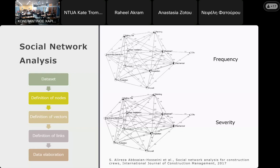So after having the final network, you can perform some types of data elaboration. The first one consists of implementing the spatial algorithms in order to rearrange the network to underline some features. For instance, there exists an algorithm called OpenOrd that consists of underlining the clusters inside the network. Okay. And then we have other tools that allow calculating many interesting features inside the networks. For instance, centrality. Centrality is very important in network analysis.